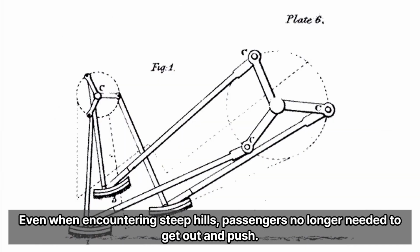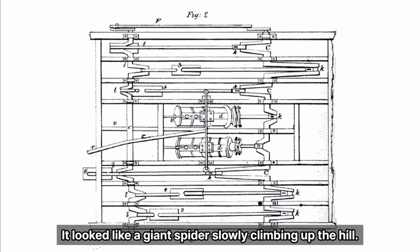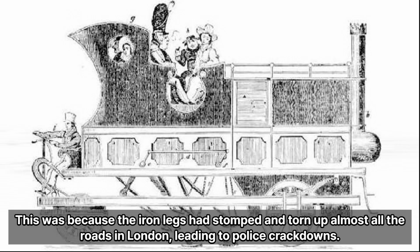Even when encountering steep hills, passengers no longer needed to get out and push. When facing a hill, the wheels connected to the steam engine would roll up, while the iron legs simultaneously struck the ground to support the ascent. It looked like a giant spider slowly climbing up the hill. Moreover, if the steam car needed to stop while moving, the 46 iron legs would stomp the ground to bring it to a halt. However, these iron legs soon disappeared. This was because the iron legs had stomped and torn up almost all the roads in London, leading to police crackdowns.